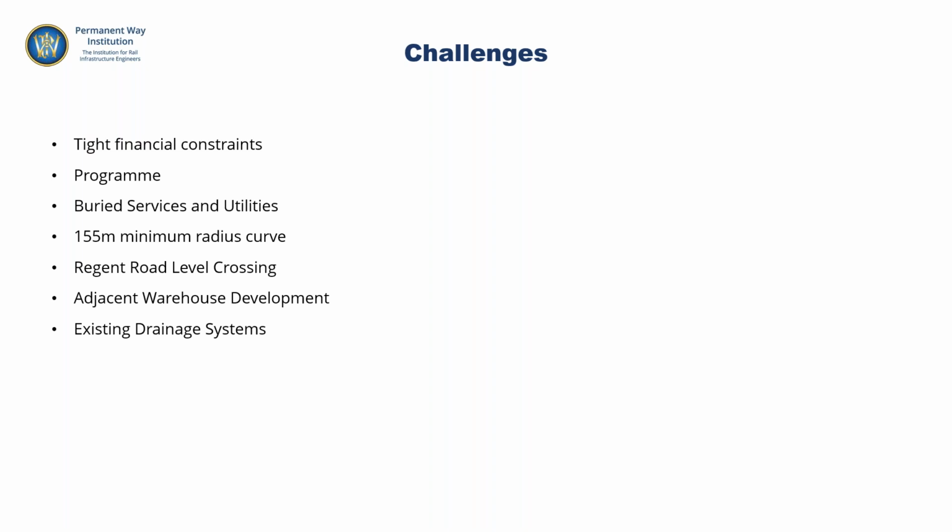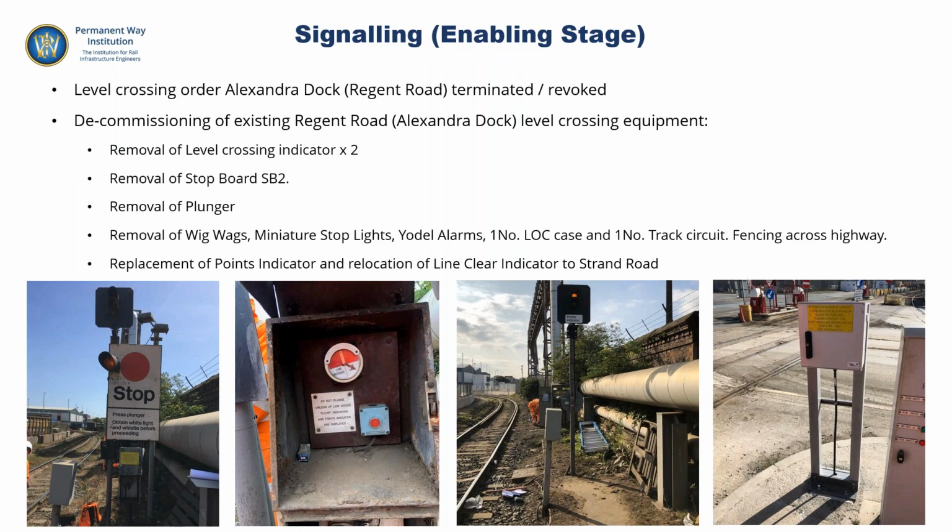And right, I'll just hand over to my colleague John Hayes now, who's going to talk about some of the sort of more engineering management type aspects of the job. Cheers.